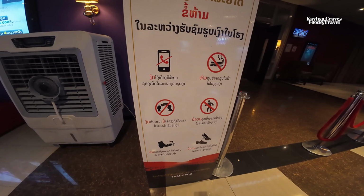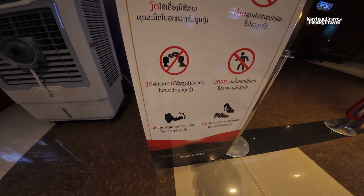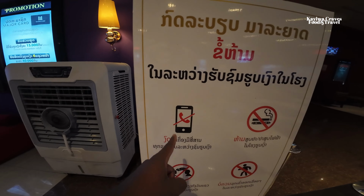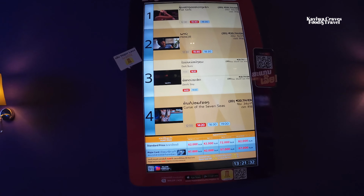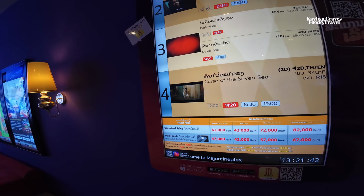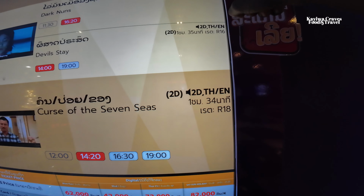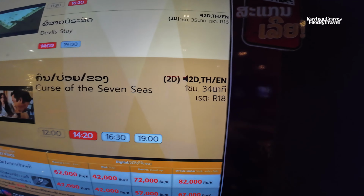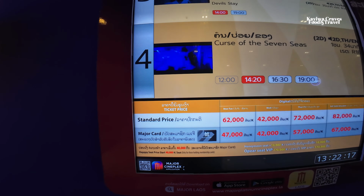No smoking, no walking around, be decently dressed, be careful not to hit your toes, talk silently, place your phone in silent mode, and no smoking. Screen for you to see what movies are going to be showing. So we have Flat Girls, Banner, Dark Nuns, Devil's Day, and Castle of Seven Seas. So there you can see the languages. Here we have 2D, Thai English. Most of them are Thai English. So the students get actually a very better deal, and the prices are quite favorable. I wonder what the honeymoon set looks like.